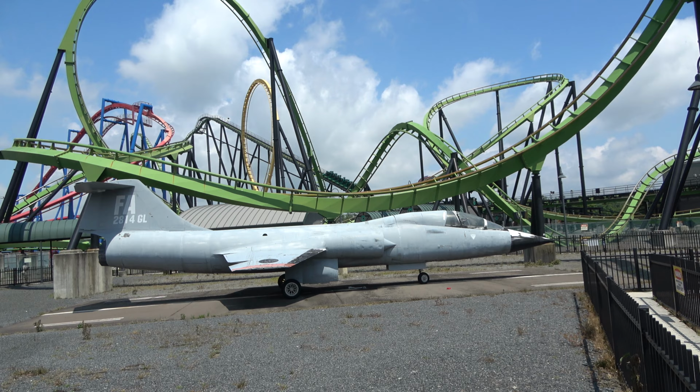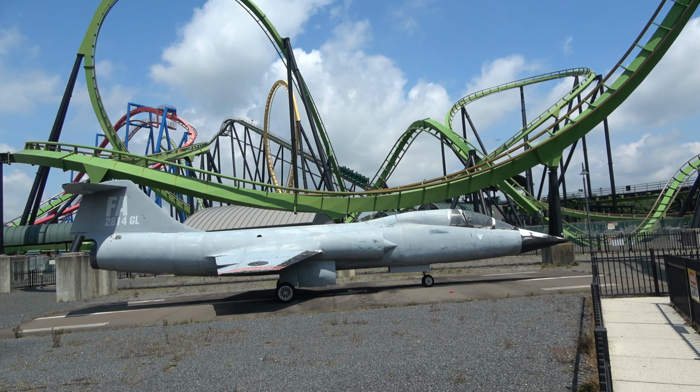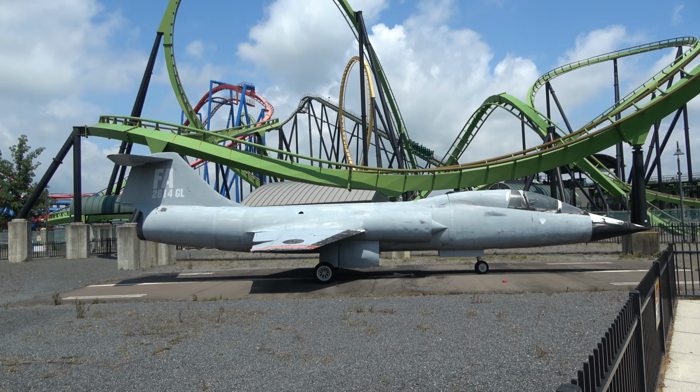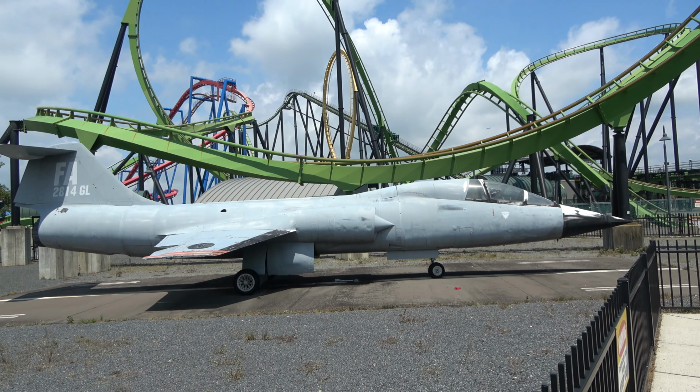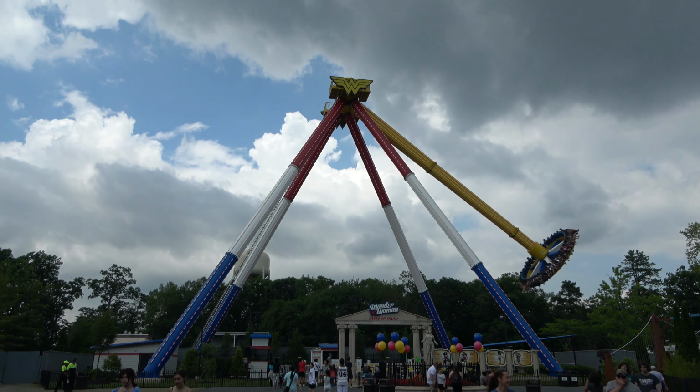Hanging out underneath the Green Lantern roller coaster, you have this fighter jet, which I am assuming is the old one that used to be out in front of the Mach 1 Right Stuff simulator. I'm currently looking at what I feel is the best flat ride at Six Flags Great Adventure. This is Wonder Woman Lasso of Truth, a giant pendulum ride. I believe this is one of three that share the world record for the largest. I think it's tied with the ones at Magic Mountain and Fiesta Texas.